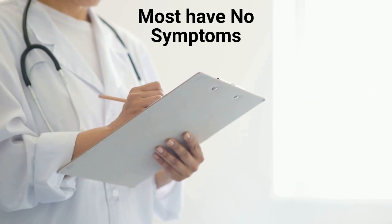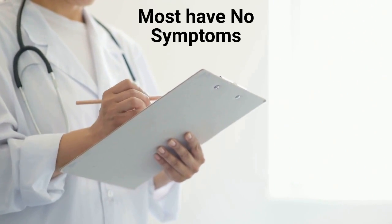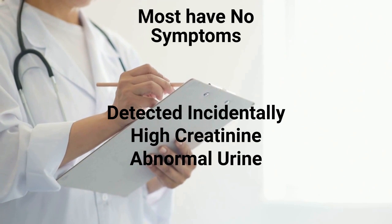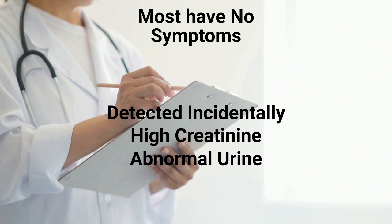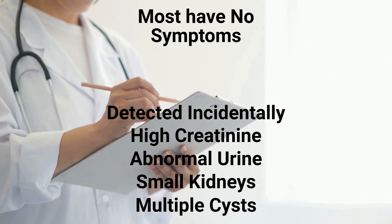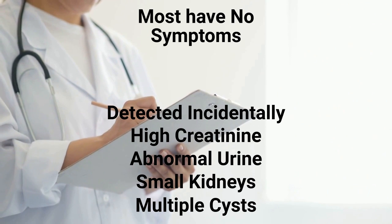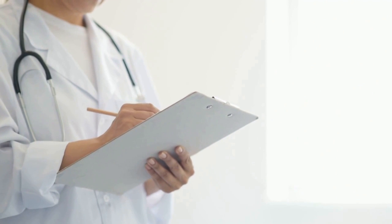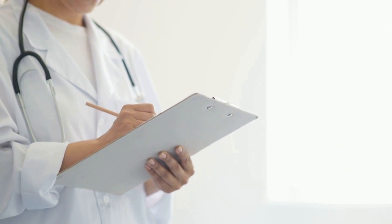Most have no clinical symptoms, and kidney disease is often detected when an elevated serum creatinine or an abnormal urinalysis is discovered incidentally. In addition, radiographic findings, such as small kidneys or multiple cysts, may be detected on imaging performed for other reasons. Some patients may present with symptoms and signs such as edema or hypertension.